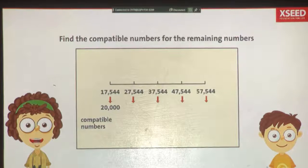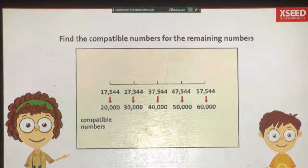Which compatible numbers did you write? I wrote 30,000 under 27,544, 40,000 under 37,544, 50,000 under 47,544, and 60,000 under 57,544. Correct! We can write the compatible number of a given number by taking a number that is easy to work with and is close to the actual number.